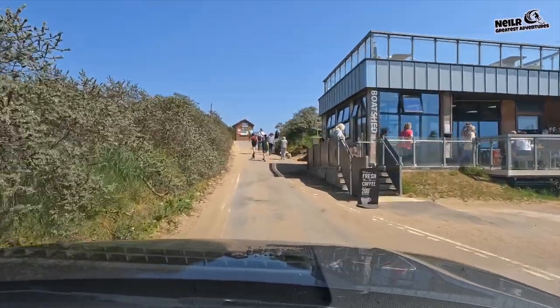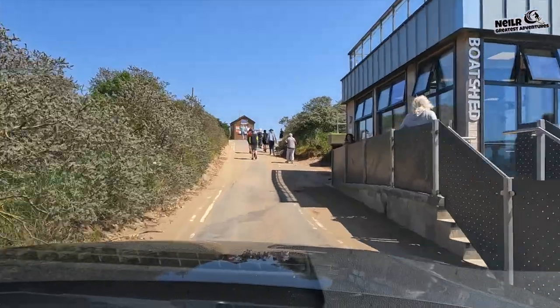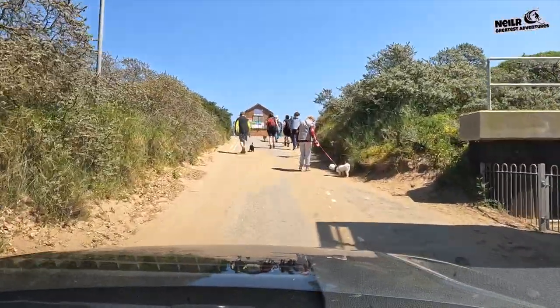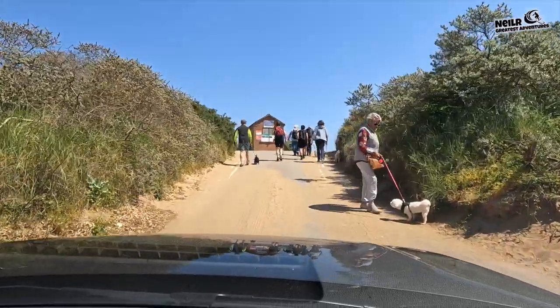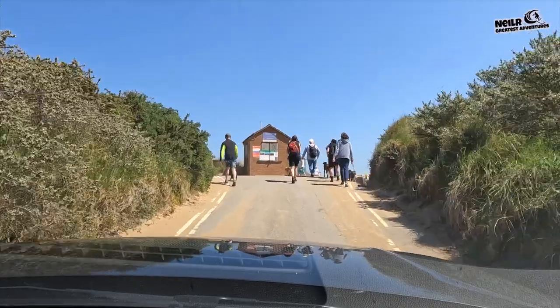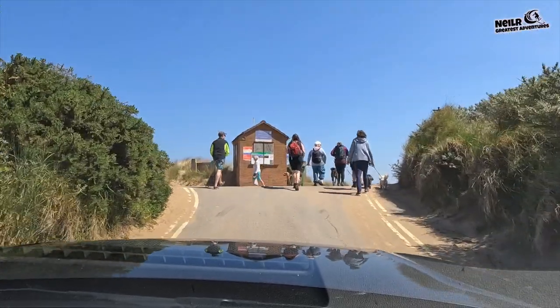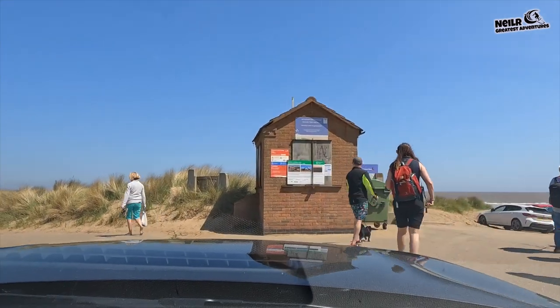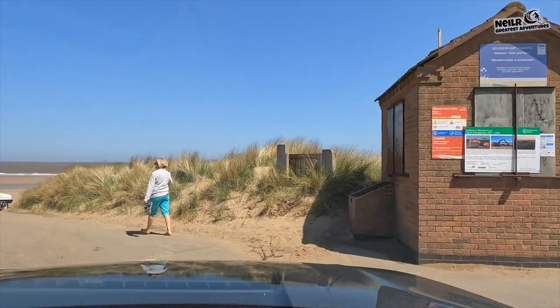Also on the beach front here at Huttoft Car Terrace, you've actually got toilets as well. Also you do have to pay for parking. I think they've actually put a pay machine in now, but you can also pay by the phone as well. So yeah, let's take you down Huttoft Beach and show you what's happening down here.